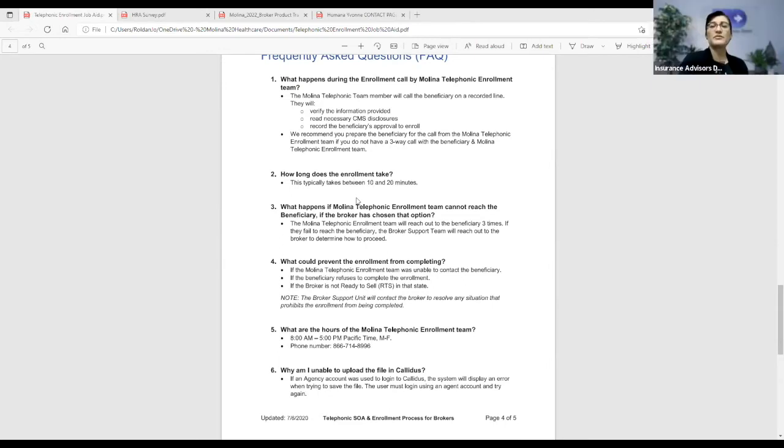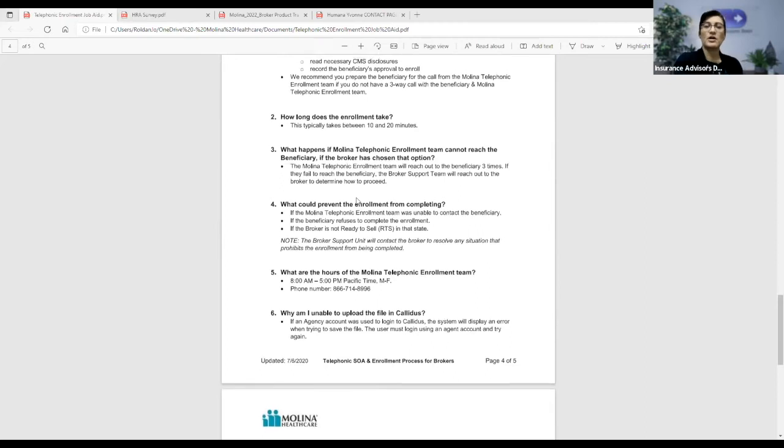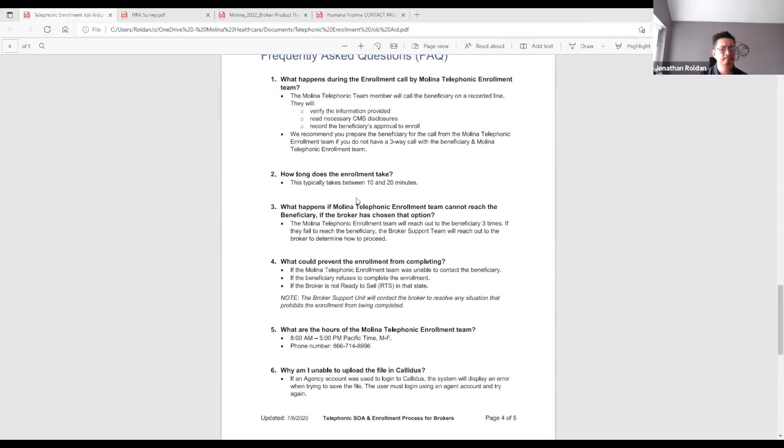So when you talk about the necessary CMS disclosures, is that something that Molina provides for them to read, or do you know? No, other than them reading it to the beneficiary, I'm not aware, but I'm sure that might come in the policy information that's delivered to the beneficiary. Right, so they're just kind of reading that scope of appointment to them. Yep.